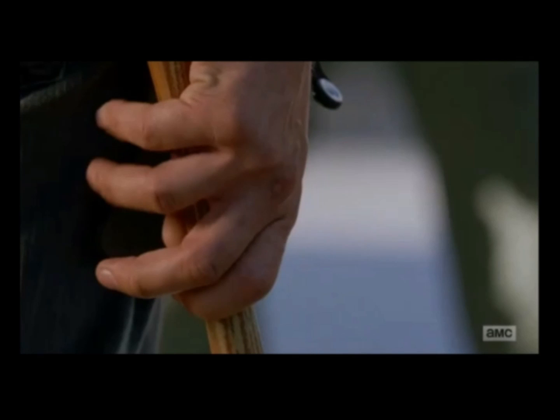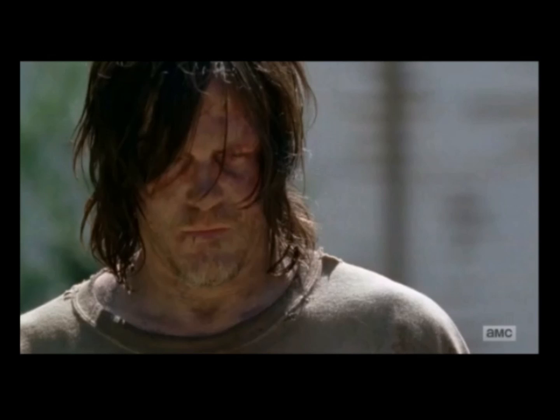And I know a lot of people thought this was Rick trying to hold back his aggression and swing the bat. And I thought that at first, but the more I went through and watched it over and over again, you can see there's definitely some communicating. Daryl's always just looking down at Rick's hands.